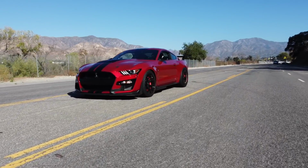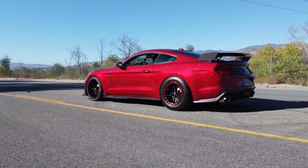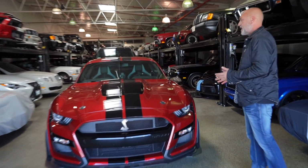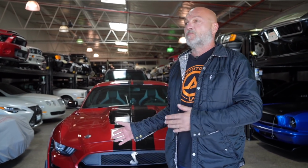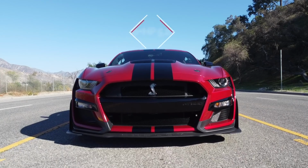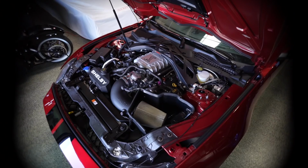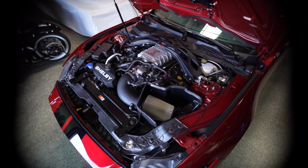Now this car, when it came out, was obviously impressive in itself. Nino takes the already highly capable, extraordinarily badass 760 horsepower Shelby GT500 and makes it a car that is now making well north of 1,000 horsepower. I was asked to not give the actual horsepower, so I'm not going to. We'll start with that. He did a conversion, this thing's running E85.